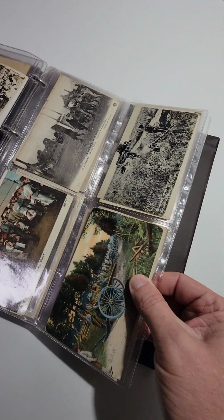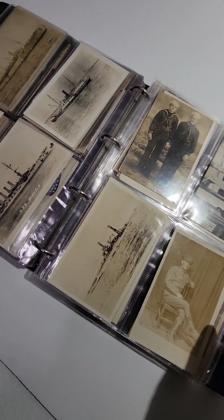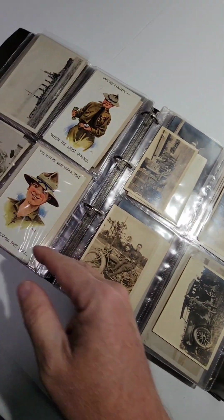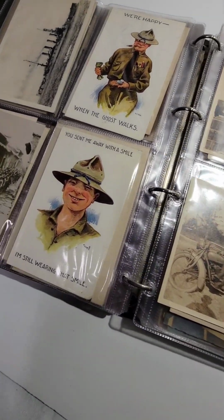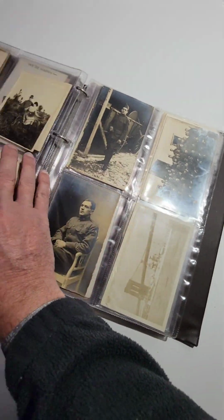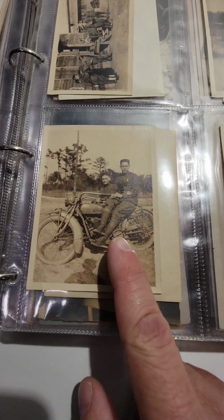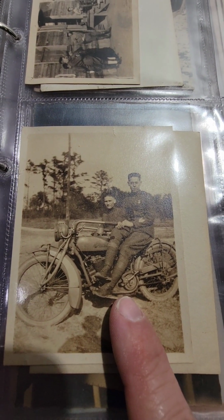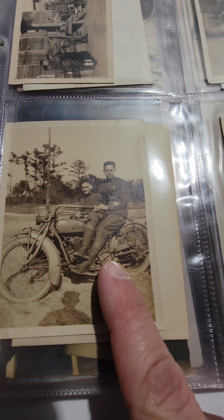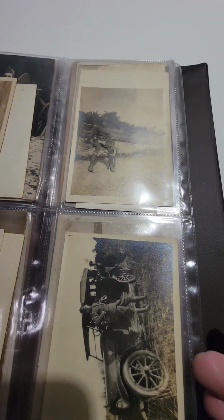And so we're getting some more postcards. But I know there's some more videos. I know there's some more photos of... oh wait, yeah, I wanted to show the photos. I think this is an Indian motorcycle with the soldiers on. He's in the sidecar. Really neat photo.